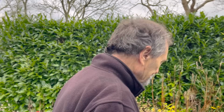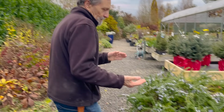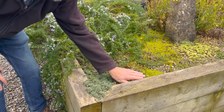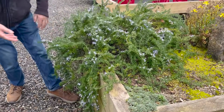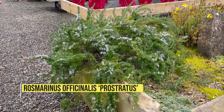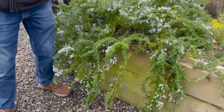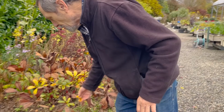We'll move along. We have to do a job on this. It's sunk really low, and everything has to come out, and we'll have to put in soil and sand and bring it back up. It just doesn't look right. This is the really good prostrate rosemary, and it's particularly good when it's hanging over a wall. It sort of goes down and the flowers try to come up. It's really good. We have its second flowering.